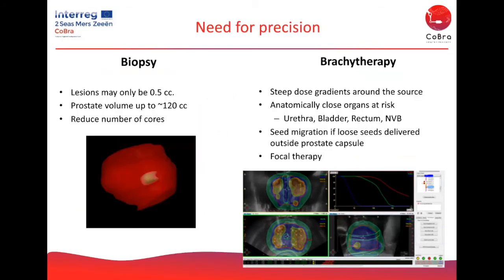So there is a need for precision in both biopsy and brachytherapy. In biopsy, the lesions may only be as small as 0.5 cc in a prostate volume that can be up to 120 cc. So the only way to hit that is either to take a large number of cores or reduce the number of cores, but be very confident in your imaging.